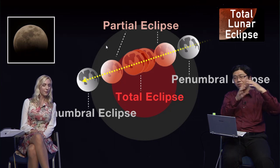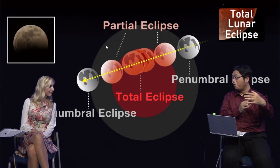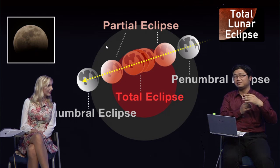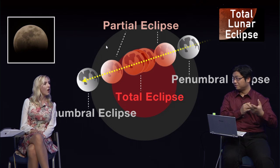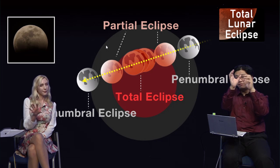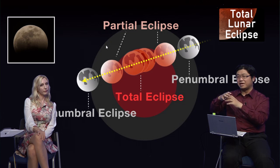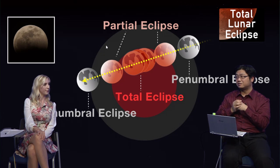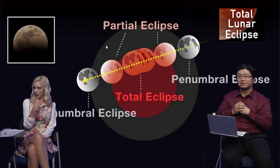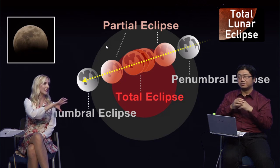And as more is covered, even before the total eclipse phase, you can already see some tiny reddish color on the moon. Then after the central part, it will leave the Earth's shadow, and that will mark the end of the total eclipse. That one is 9 and 8 minutes. Yes, 8 minutes past 9. And if I understand correctly, according to my notes, at 10:45 p.m. will be the end of the entire total eclipse process.